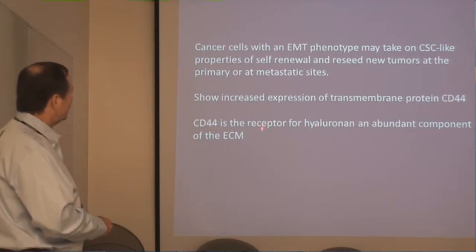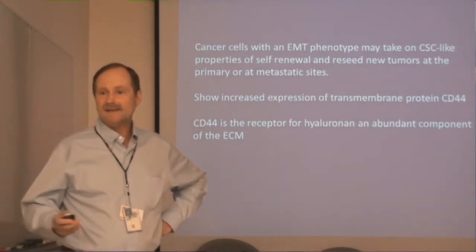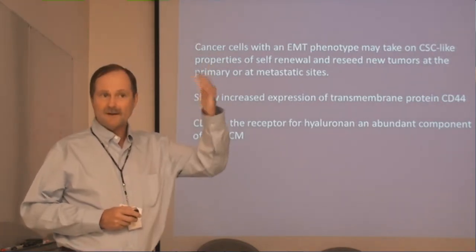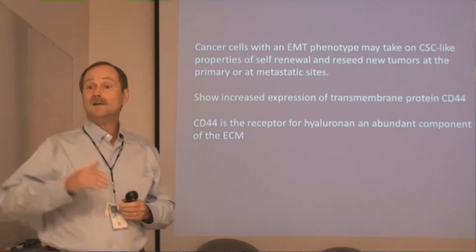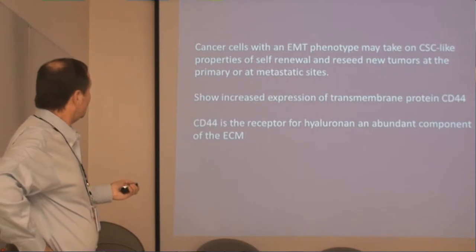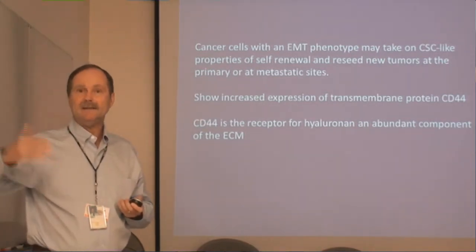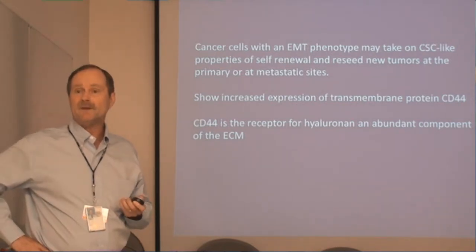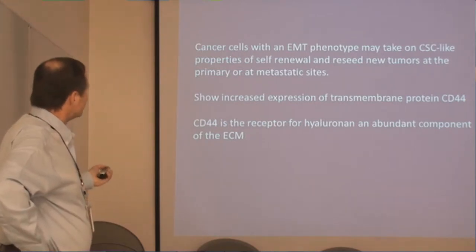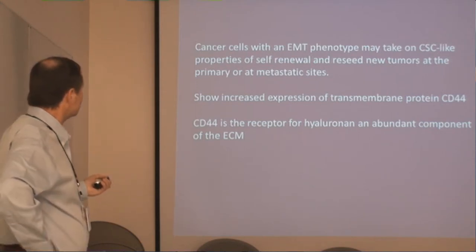So CD44 is a transmembrane receptor, has no kinase activity of its own. It has a large extracellular domain that binds various molecules. Particularly, it binds hyaluronan. Hyaluronan is an extracellular matrix component. It's expressed by tumor cells and stromal cells, and CD44 also binds other growth factor-like molecules, presents them to growth factor receptors, and so forth.